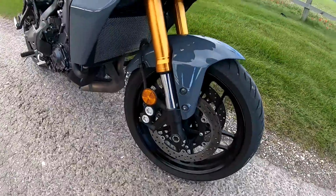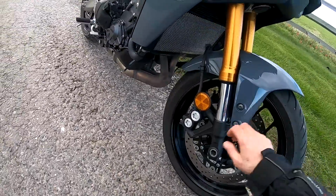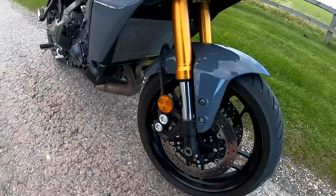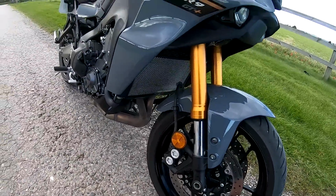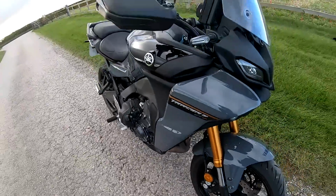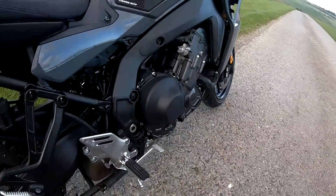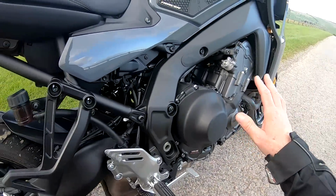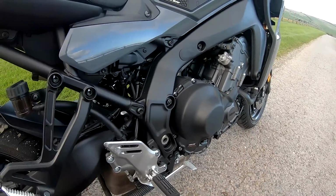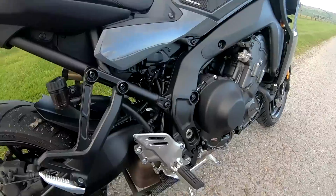Bridgestone tyres, T32, really good all-round tyres, lots of grip there. Yamaha's own braking system here by the look of it. Really strong ABS, traction control. KYB semi-active suspension is utterly superb and sublime. The star of the show, as always, is this absolutely fantastic 890cc triple engine that's glorious. It's got so much torque, sound, power. It's just a truly epic engine. Buy it just for the engine, I would.